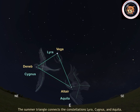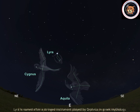The Summer Triangle connects the constellations Lyra, Cygnus, and Aquila. Lyra is named after a stringed instrument played by Orpheus in Greek mythology. Cygnus is named after the swan that Zeus would sometimes disguise himself as. Aquila is named after the eagle that carried and retrieved Zeus's thunderbolts.